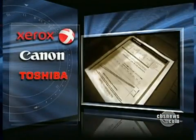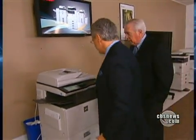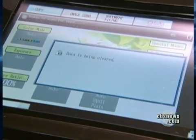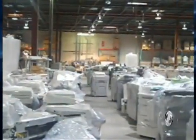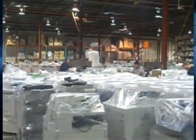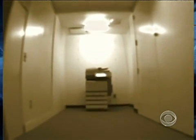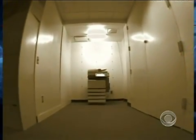All the major manufacturers told us they offer security or encryption packages on their products. McLaughlin showed us this one from Sharp that automatically erases an image from the hard drive. How much does that component, that option, cost on a machine like this? $500. But evidence keeps piling up in warehouses that many businesses are unwilling to pay for such protection, and that the average American is completely unaware of the dangers posed by digital copiers.